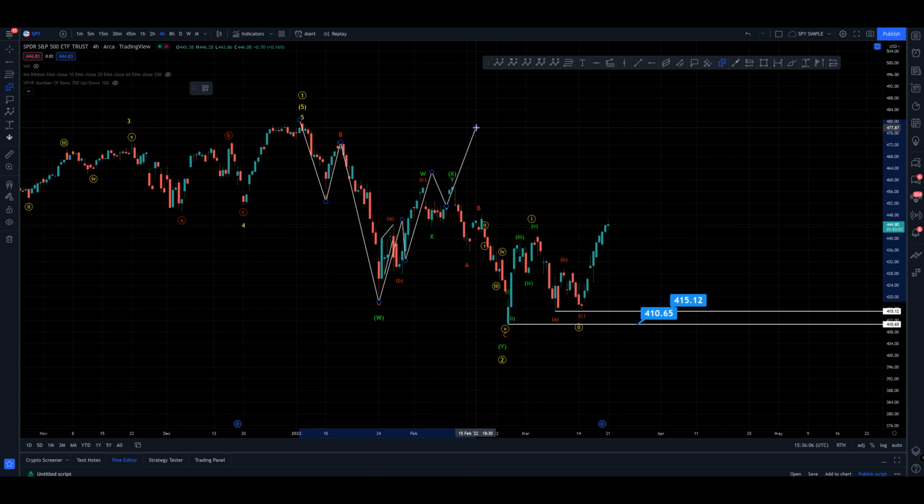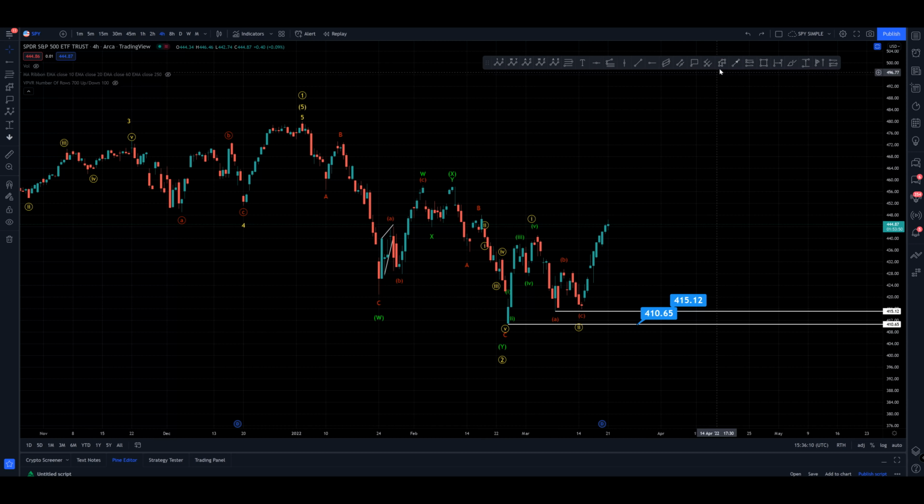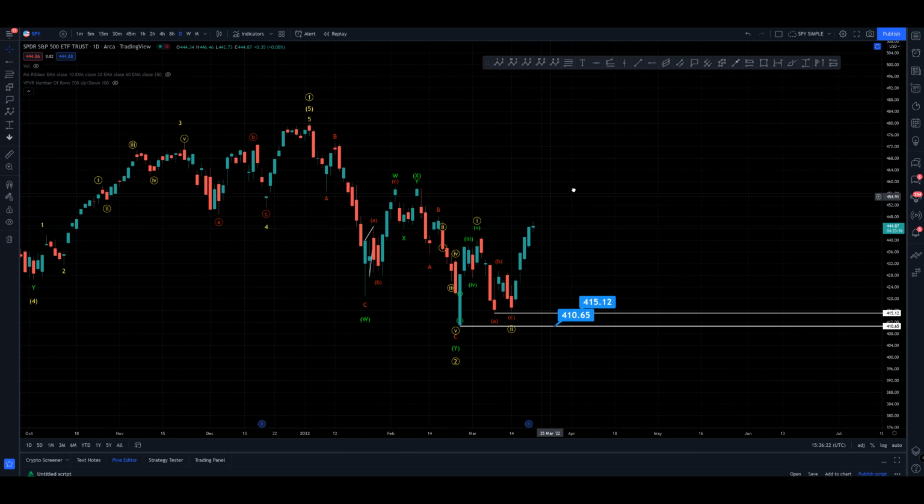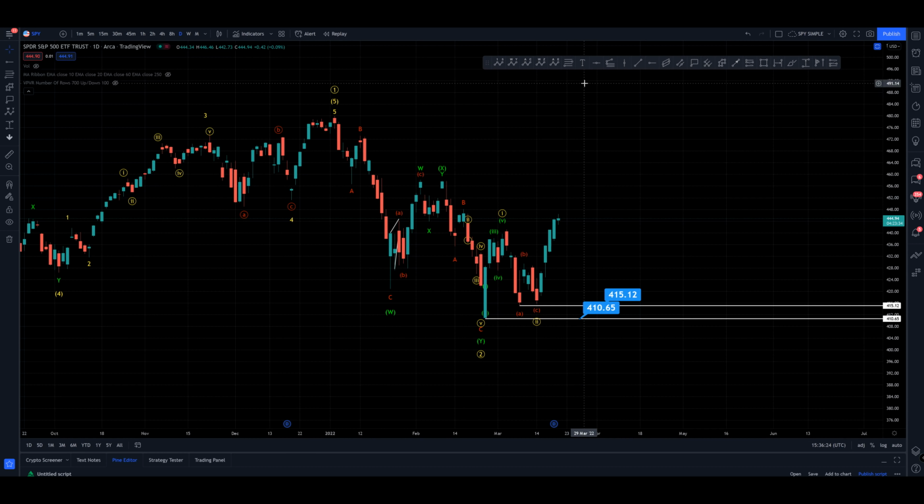Well, we didn't come out of here in 5, and we came lower. So it wasn't a single zigzag. I see another zigzag here, not 5 again. So I see a zigzag and a zigzag. So W, X, Y. Is there a way of getting higher before coming lower?